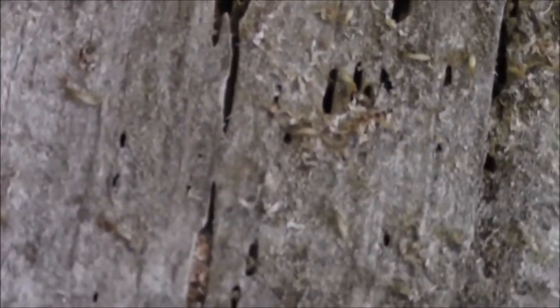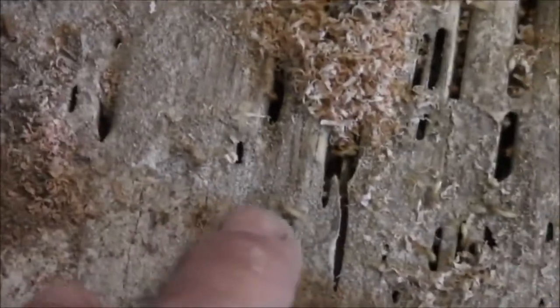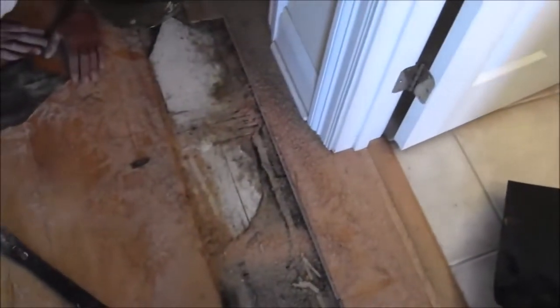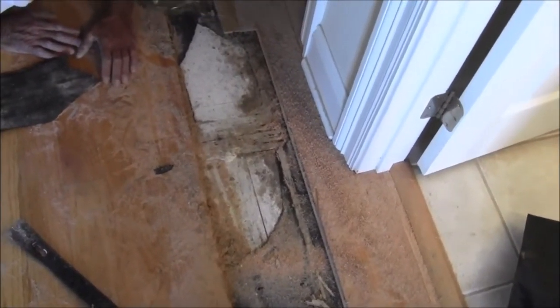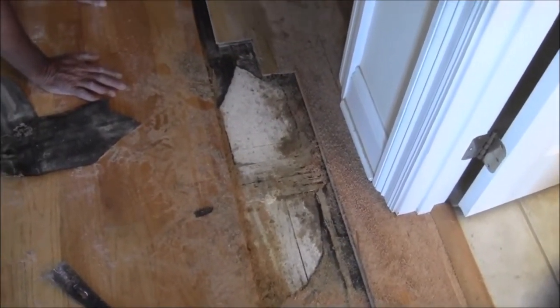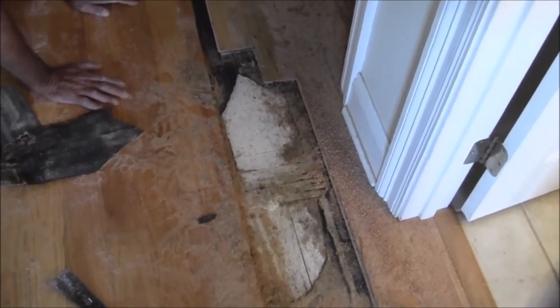The thing is, that right there is the main double beam. It's holding this floor up. It's going all the way from wall to wall, that double beam. It keeps on going down that wall. Anyway, I wonder how bad it is. We've got a termite man coming this afternoon to spray it all. I'm gonna open it up some more.